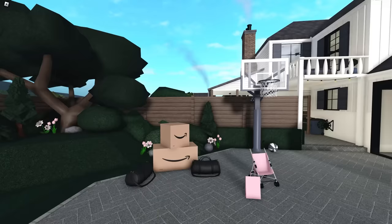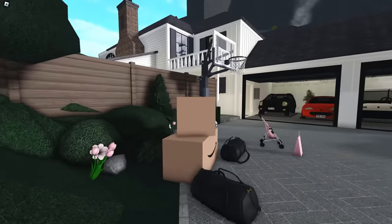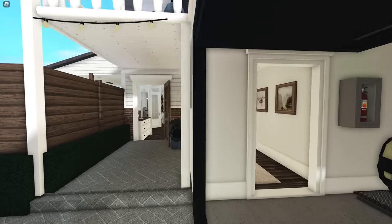Exterior is amazing. He made Amazon packages for his house. That's really cute. Very genius because my house always has Amazon packages at the front door. It's not even from me. I mean, I order stuff, but my mom orders so much stuff from Amazon, and then she returns it all. So I'm like, what are you doing?